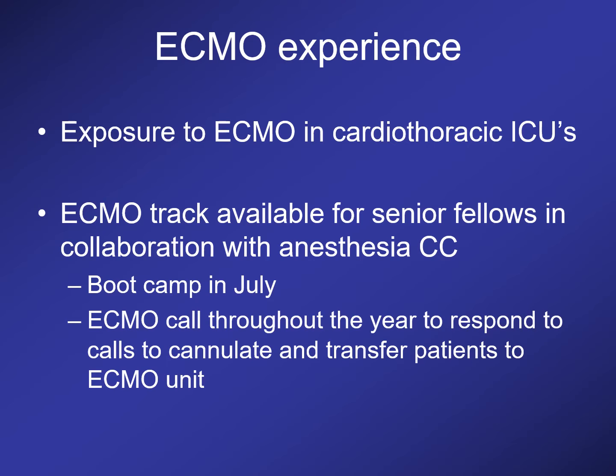For senior fellows who are interested, an ECMO track is available that allows you to gain more experience with cannulation and transport. Fellows accepted into this track will go through an ECMO boot camp in July of their senior year and will take regular call throughout that year to respond to ECMO patient evaluations, cannulations, and transfers.